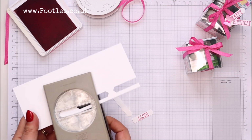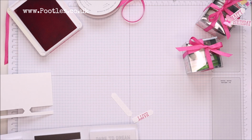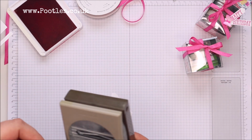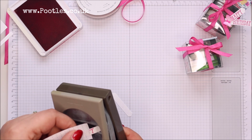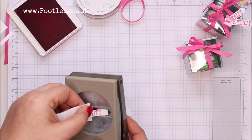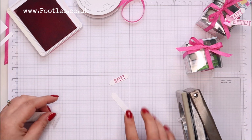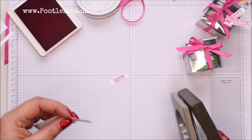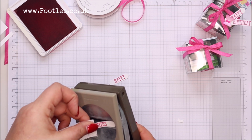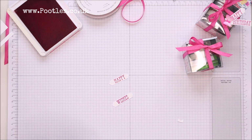Oops. And then this is a trick with a post-it note. So let me find a post-it note. So I'm going to feed that through. Why did I use a post-it note? Probably just to hold it easier. There we go. And that's given me the perfect length on that one. And I'll do the same on here. And I've shortened that, which is brilliant.